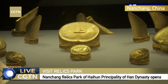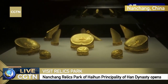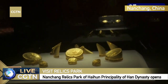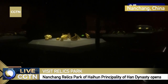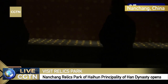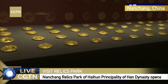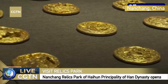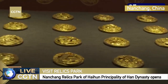Some are engraved, some are just stuck there. We have to study further about the meaning. I know that those golden artifacts have a high content of gold, almost up to 99%. According to Professor Jiang, that's going to be another topic of study about the metallurgical skills in Han Dynasty. We need further research about it. In Han Dynasty, to get such high content of gold in those artifacts is really a rare thing because they had no machines. They solely relied on manual work.